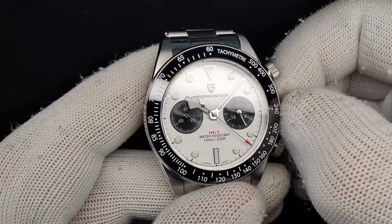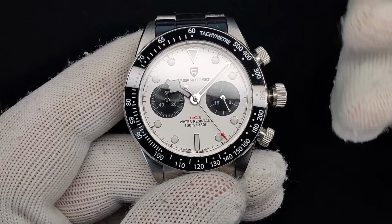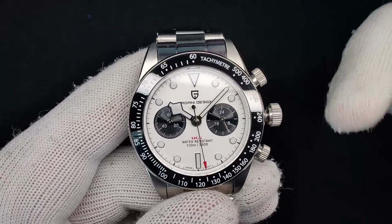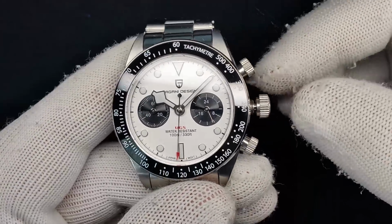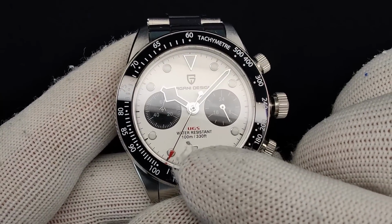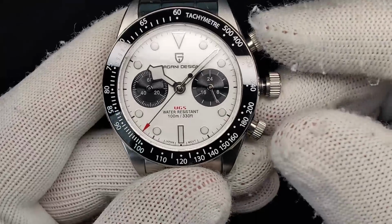So you do have that. But again, you pop it out, you set the time, and then you forget about it for a year. And that's the real nice thing about these movements. Very, very accurate, and yeah, they're great. You can see the chronograph second hand is sweeping along pretty nicely there.